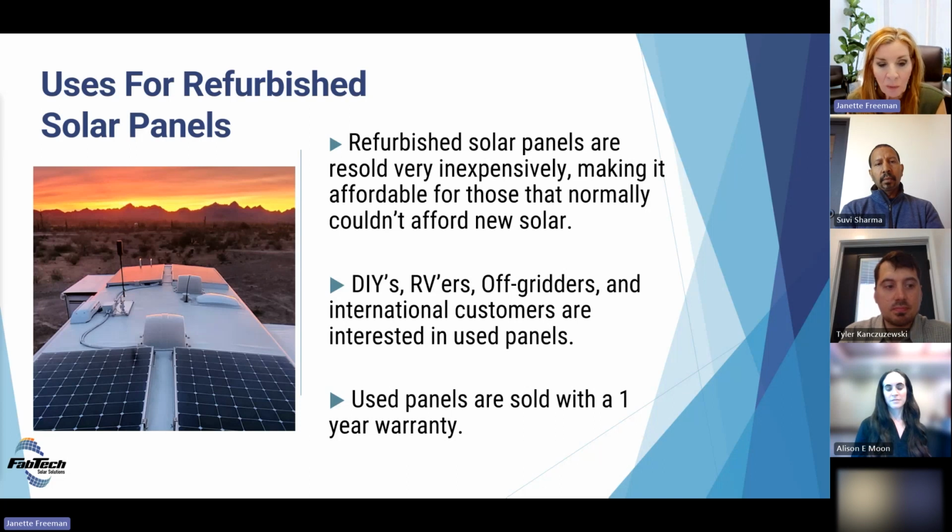So in our situation, that is primary. International customers are also very interested in used panels, although there are some challenges that we can go into in a little bit. The used panels are also sold with a 1-year warranty, just to make sure that they are actually working and that the customer is getting something they paid for.